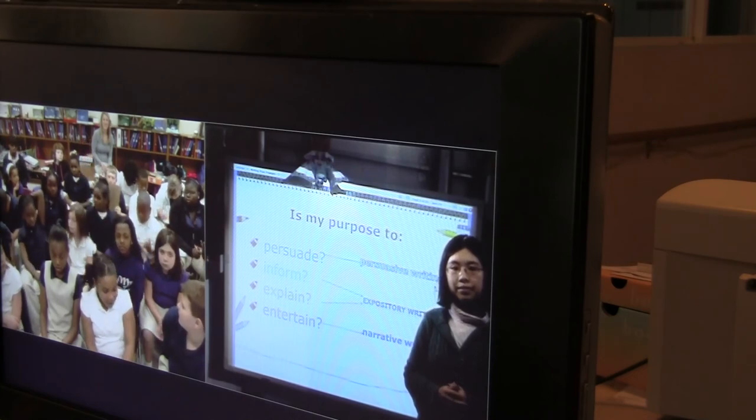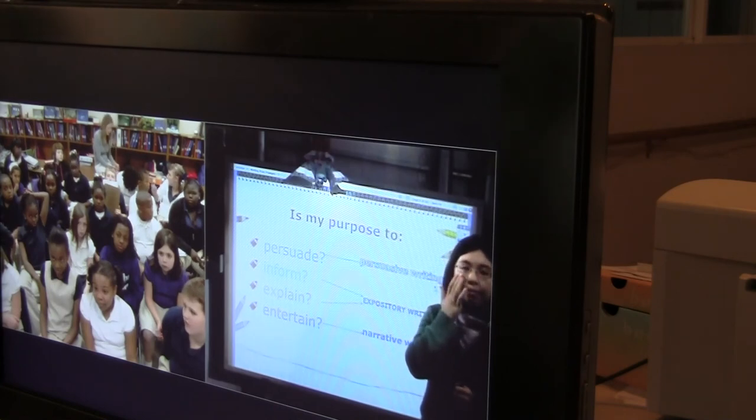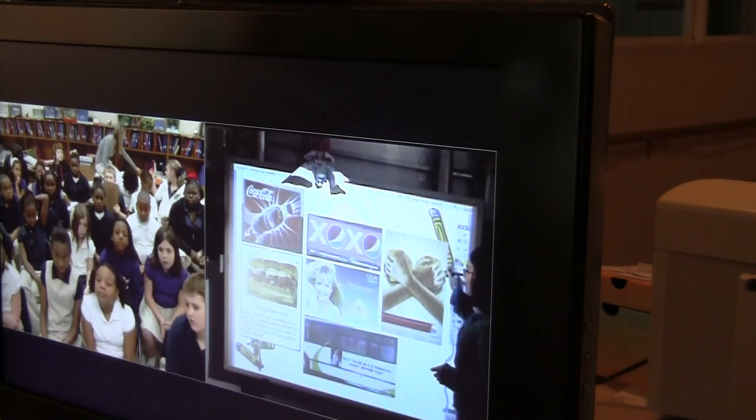Kind of easy. Say it loud. Buy this product. It is very good. I'm sorry? You said to buy a product and you're selling a product? That is a very good example of persuasive writing.